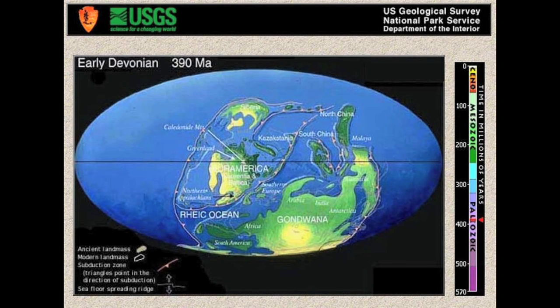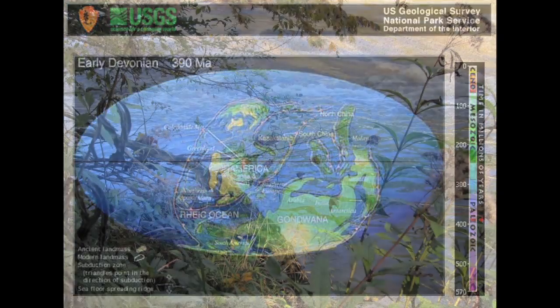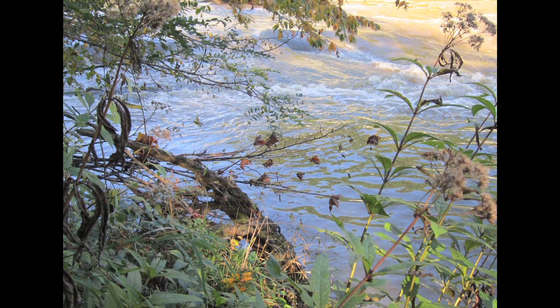400 million years ago, the Earth looked very different. Oceans and seas covered much of the Earth's crust. The continents we know today were beginning to form and slowly move northward. During this time, many plants, both on shore and in the seas, flourished.